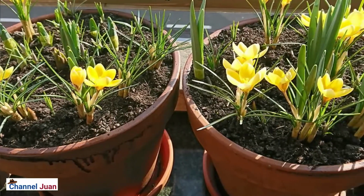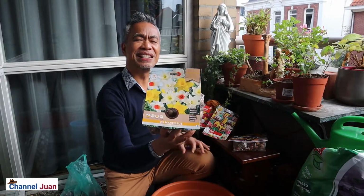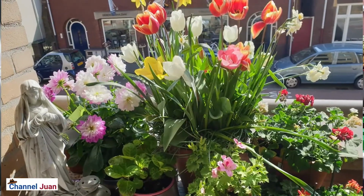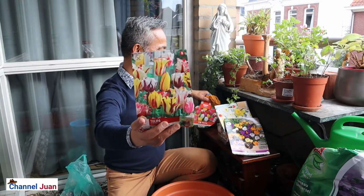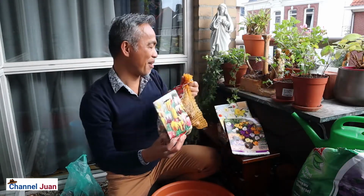On the same pot, after the crocus are gone, the daffodils. And then, as culmination, around April, the tulips. I've got here two varieties of tulips. I don't know which one to grow.